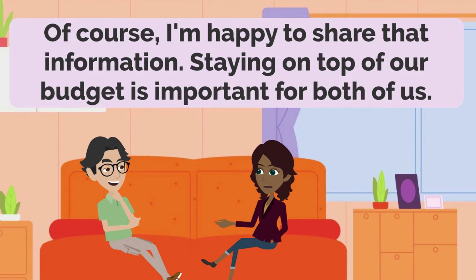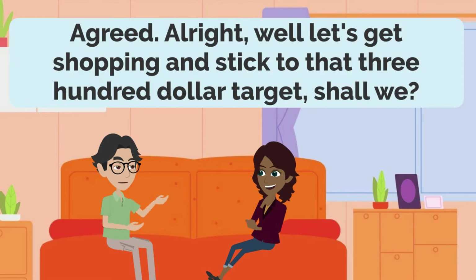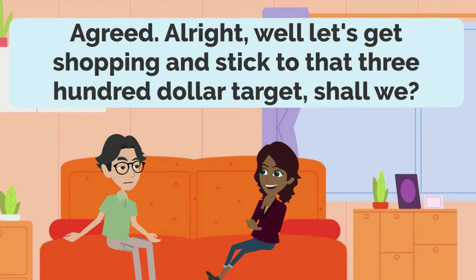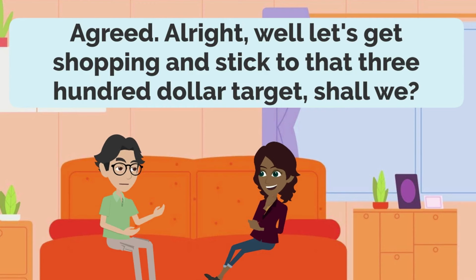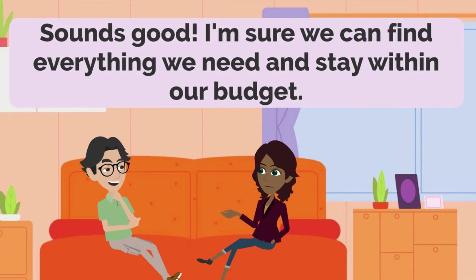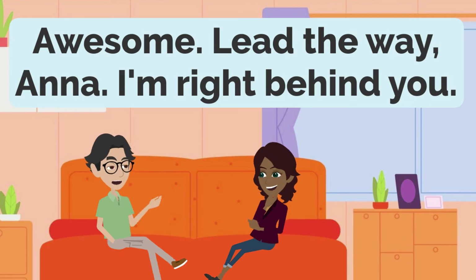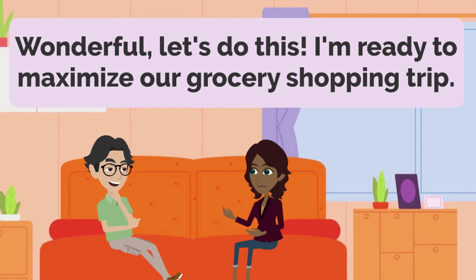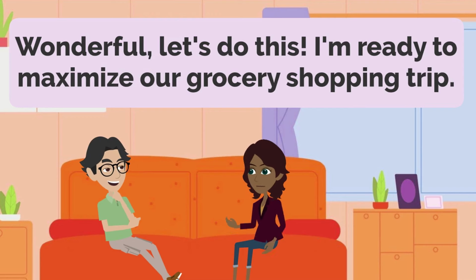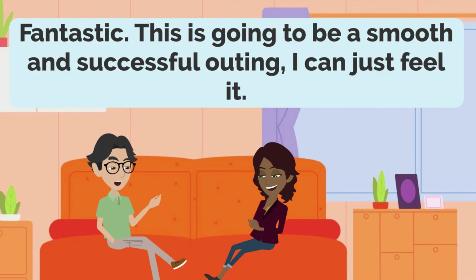Of course, I'm happy to share that information. Staying on top of our budget is important for both of us. Agreed. Alright, well, let's get shopping and stick to that $300 target, shall we? Sounds good. I'm sure we can find everything we need and stay within our budget. Awesome. Lead the way, Anna. I'm right behind you. Wonderful, let's do this. I'm ready to maximize our grocery shopping trip. Fantastic. This is going to be a smooth and successful outing, I can just feel it.